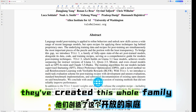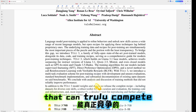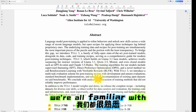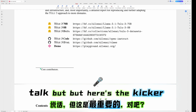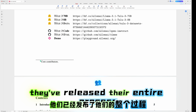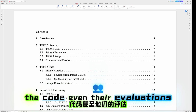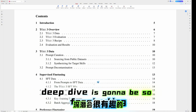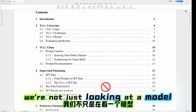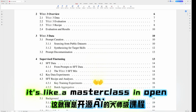They've created this whole family of open source language models that can truly compete, outperforming some pretty big names we're all familiar with. You know those closed source models that everyone always talks about? Oh, yeah. But here's the kicker, right? They've released their entire process. Everything. Like the data, the code, even their evaluations. It's a goldmine, and that's why this deep dive is going to be so fascinating, I think, for anyone listening. We're not just looking at a model, we're unpacking a whole philosophy of development here. It's like a masterclass in open source AI.